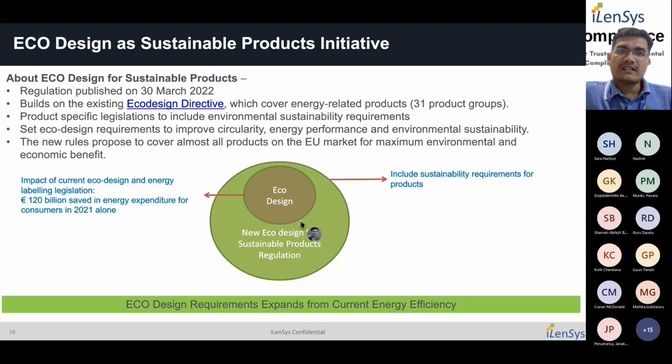So the eco design as a sustainable product initiative will repeal the existing eco design directive, and it will include the environmental sustainability requirements as a part of the eco design directive, which will be an upcoming proposal, which is under discussion. And eco design requirements will be set to improve the circularity, energy performance, and environmental sustainability. So what you see in the diagram here, like you have the eco design directive, and it will be amended to include the sustainability requirements. So the existing scope will be increased with added sustainability requirements for the products. So definitely what we saw in the earlier slide, all those requirements will come as a part of the new eco design directive, and that will be applicable for the required product groups in a structured manner.